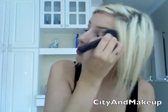And this is a stippling brush, and you're supposed to stipple it all over your face. I find that takes way too long, and I also find it doesn't blend it that much. I feel like after you stipple, you have to go over it with swiping. Otherwise, it just doesn't blend.